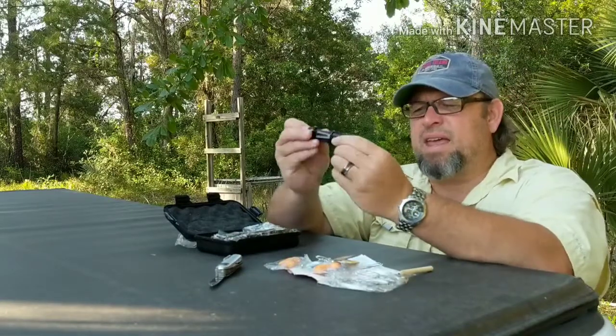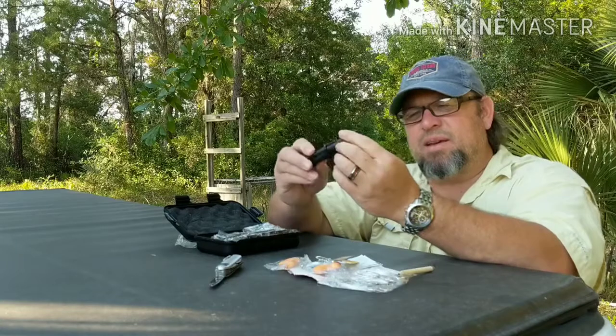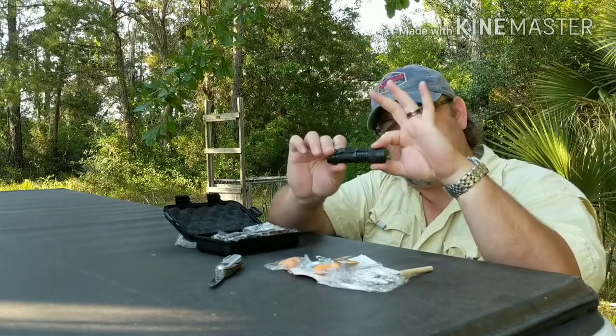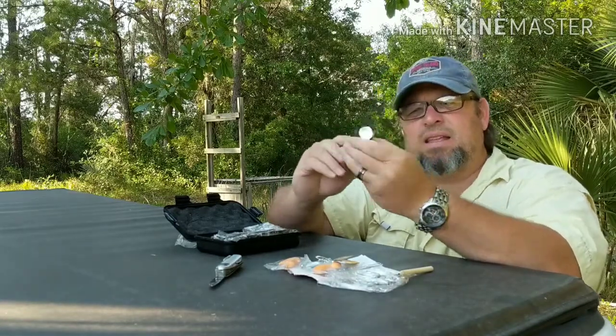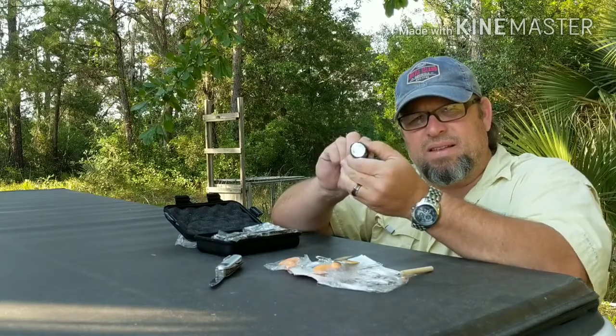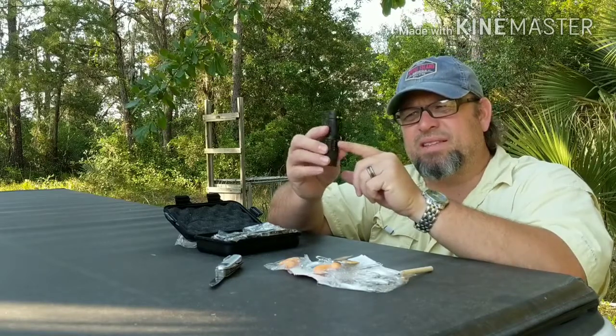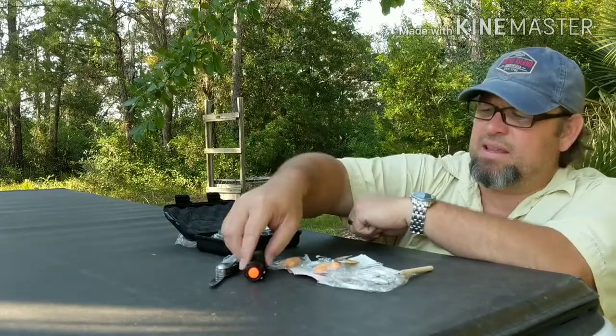Looks like we have a flashlight here. Should be a telescopic flashlight. There we go, telescopic flashlight. And it's got a battery in it. Awesome. It's ready to go. All right, that's great. Also has a clip so that you can clip it to a belt loop or something like that. Great.